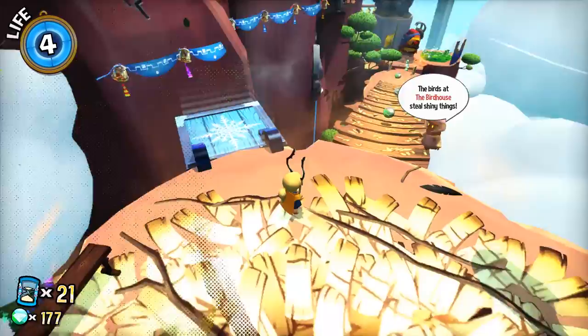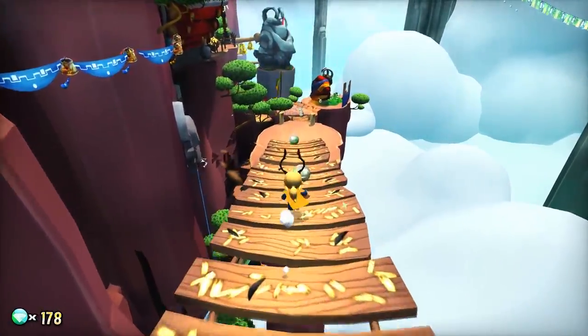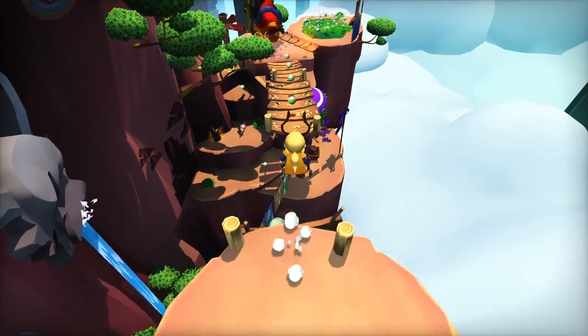Oh, I don't know. Do we want to do the birdhouse? I really don't know which one I want to do. I want to do them all, but I don't know. I'm indecisive, guys. I'm an indecisive little egg. And that's just how I am.